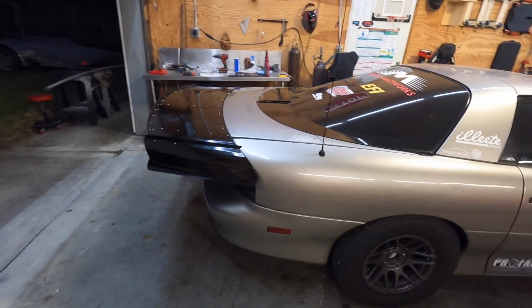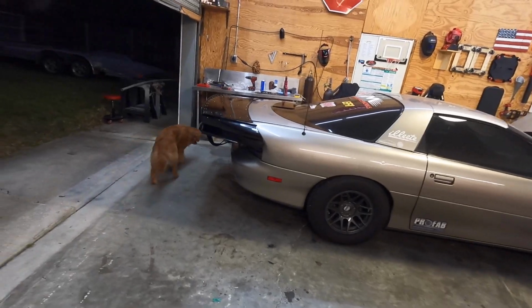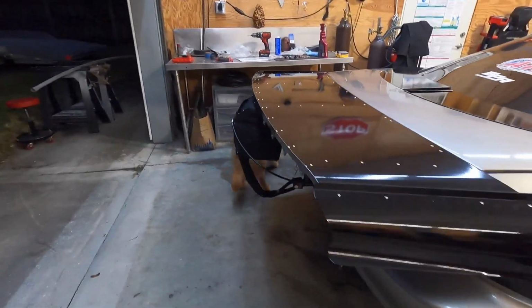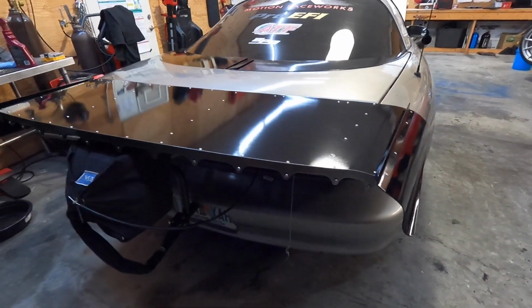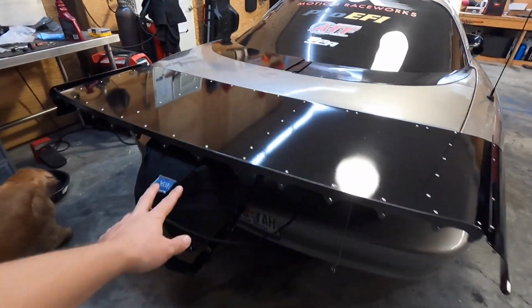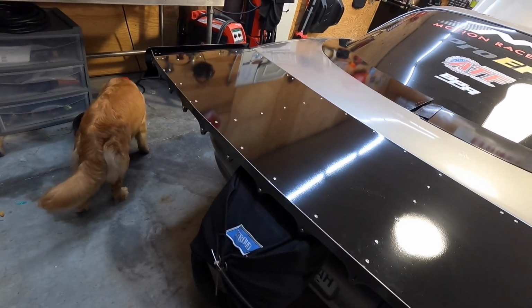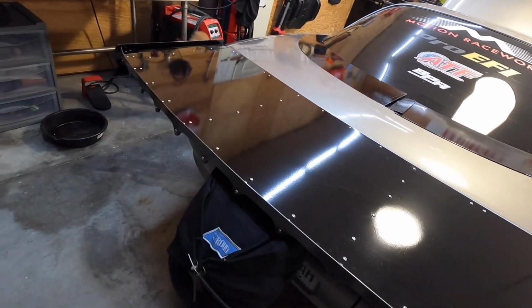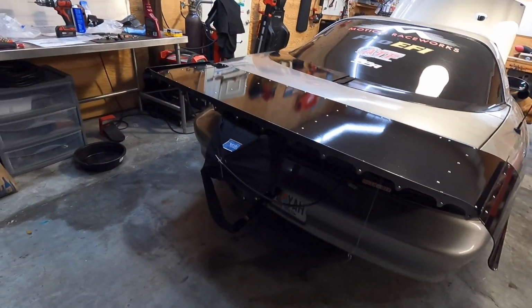Oh, it looks so cool though. Take a step back. Looks like a real race car now. You can hardly even tell that this is titanium back here. It's the color it's called, but it is. So we got some titanium back there. It just misses the parachute. So that's good. It's gonna be kind of annoying to pack, but it just misses it. Maybe we'll lower it down at some point, but I don't think it should be a problem.